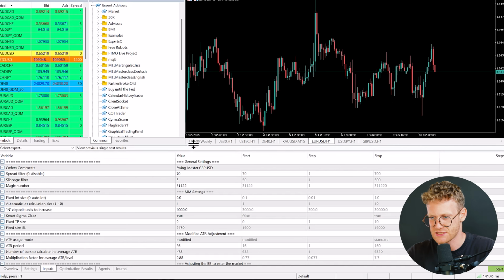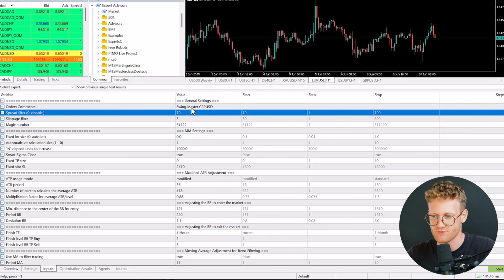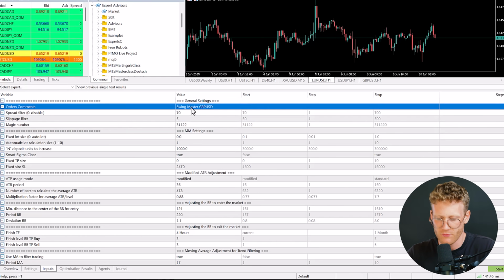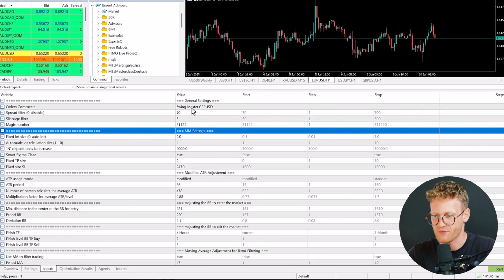Then the settings. Here, this is a first information for us to figure out how this expert advisor might work. We can see here we have some general settings. I think these are not super important. We just have an order comment, a spread filter, a slippage filter, even though I don't really know how this works in MetaTrader 5, because I think it's not really possible to prevent slippage. And then we have a magic number.